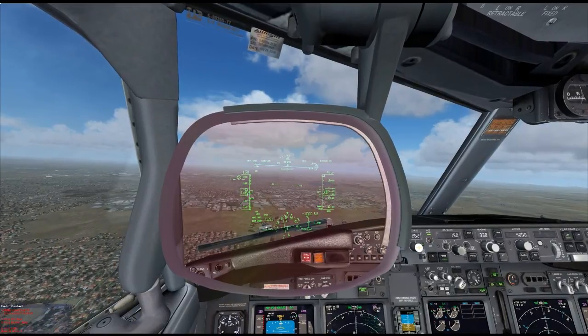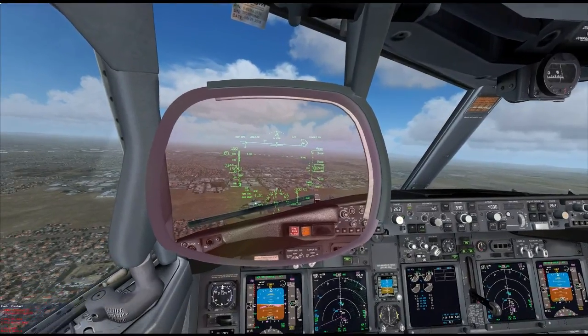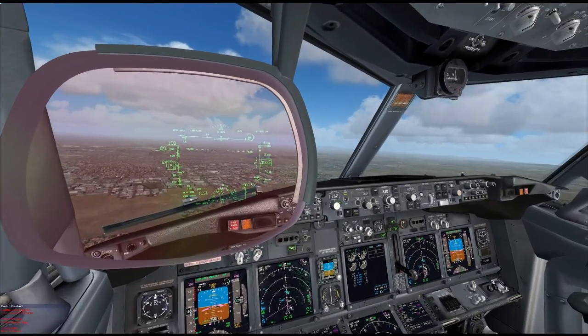Helicopter Romeo Echo, 15 miles to the south of Warwick, request area QNH. Helicopter Romeo Echo, the area QNH 1013. 1013, good enough.